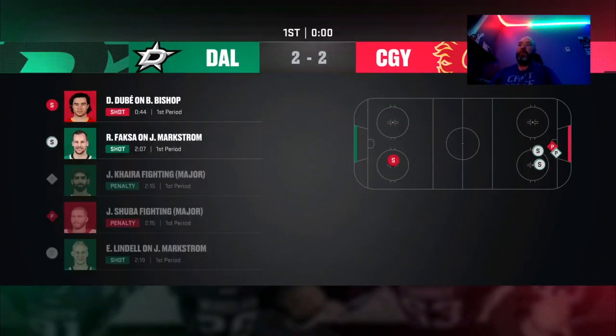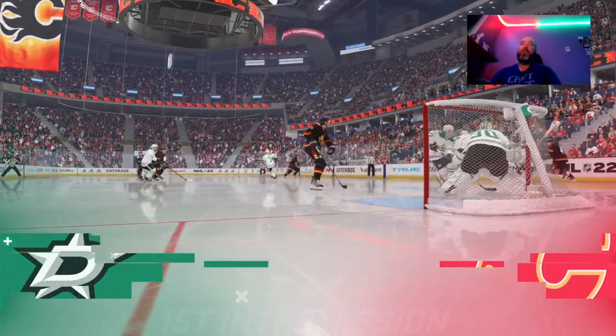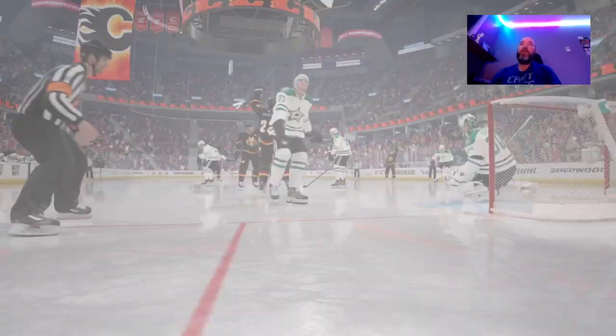A 5-minute major for fighting. Time of penalties, 45 seconds. That'll do it for period number one. We'll drop the puck on the second period in just moments.